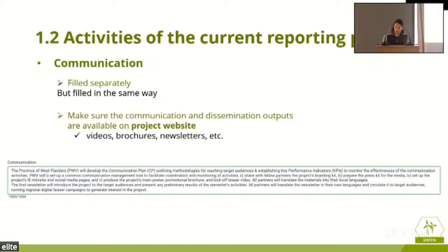Communication is filled separately, but follows the same logic. This is what is stated in the application form for the communication. So activity leader, the province of West Flanders, and you will follow the same logic to state your outputs, also upload on the project website.